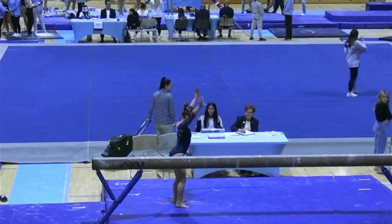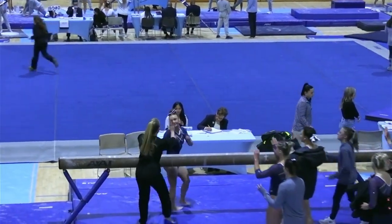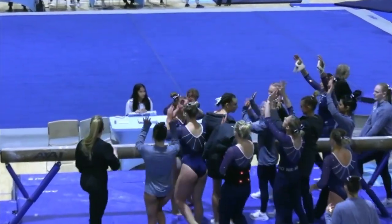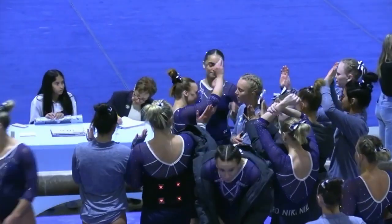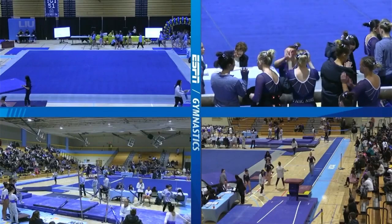Just on that dismount, she holds on. Good fight from her, really showing that she's got a full routine and she can make it into that lineup maybe later this season. Always good to have a really great seventh routine.